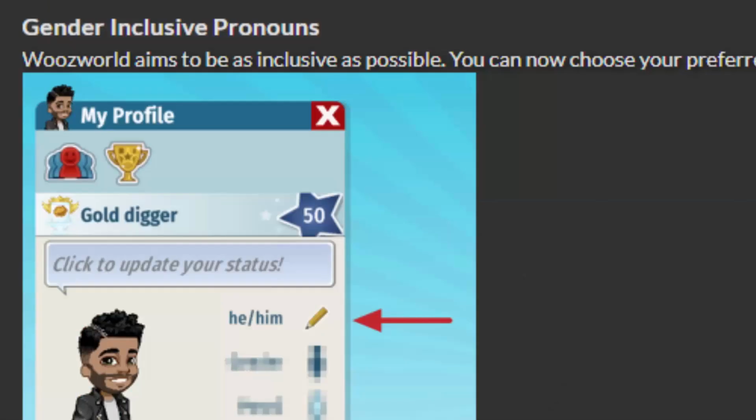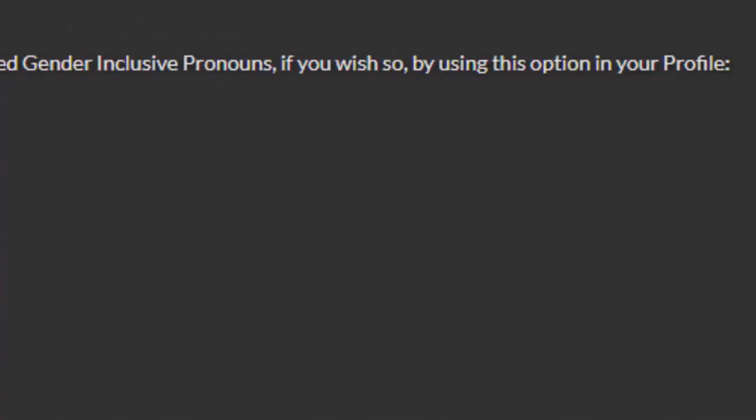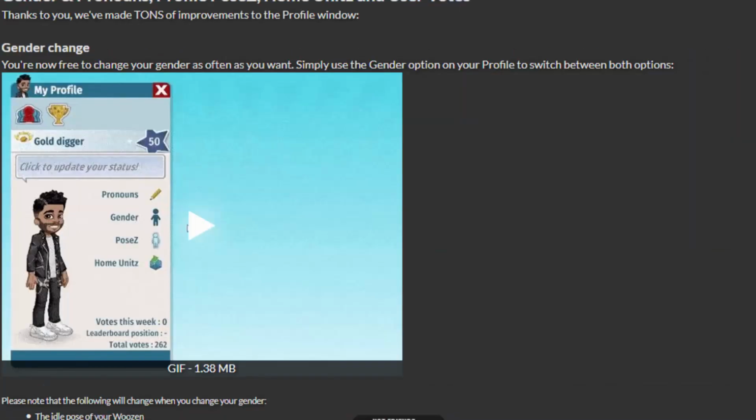Gender-inclusive pronouns. Woozworld aims to be as inclusive as possible. You can now choose your preferred gender-inclusive pronouns if you wish so by using this option in your profile. If you select one, other users will see your preference when looking at your profile. Please respect everyone's choice. This is really great.